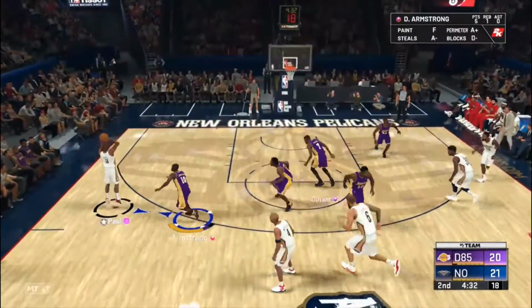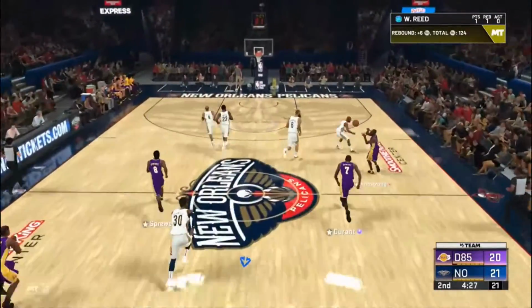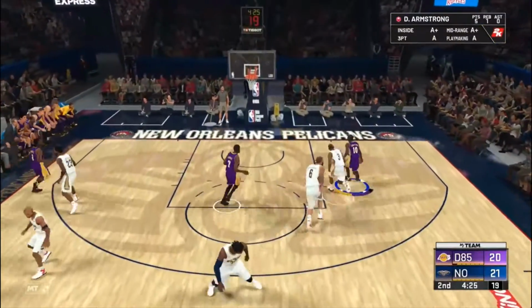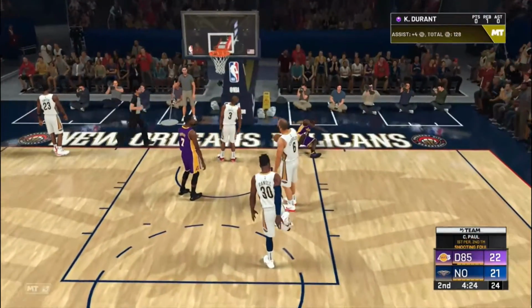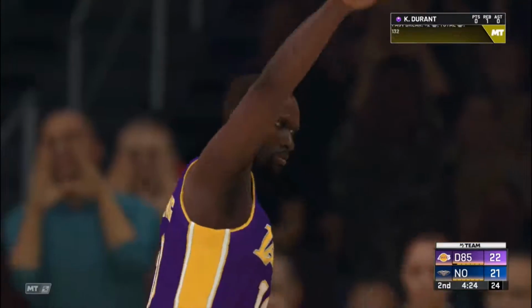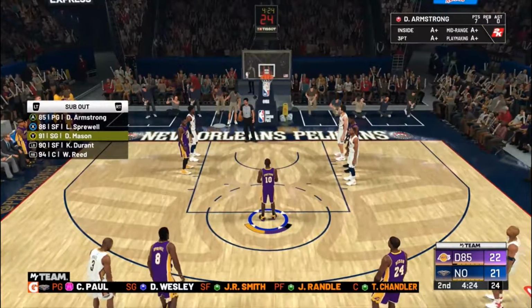Paul outside, launches it. And it's Reed pulling it down. His bad night from the field is only going to get worse if he keeps throwing up shots like that. And he hits it and gets hacked on the play. A 3-point possibility if he can convert the free throw. Yeah, heard the whistle and then kept his focus and able to still knock it down.